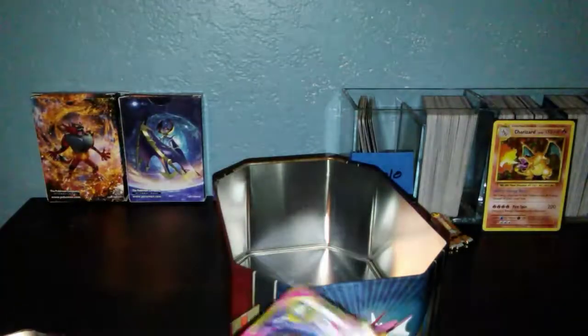Blastoise! Can I try one? This is cool. Blastoise full art. And yeah, no sleeve, as you can see. I don't have a sleeve yet. But yeah, those are all the ones. The Charizard.